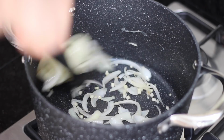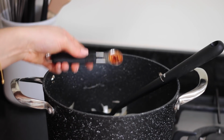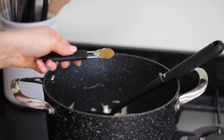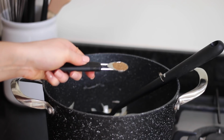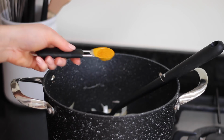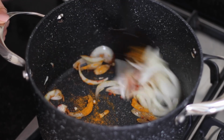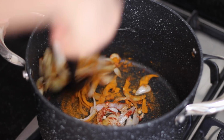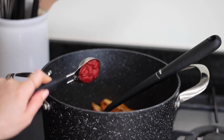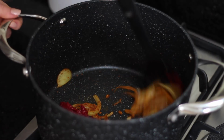I fried that off for a few more minutes before then adding in half a teaspoon of chili flakes, 1 teaspoon of cumin, 1 teaspoon of coriander, a teaspoon of paprika, a tablespoon of turmeric and a pinch of cayenne pepper. I mixed it well and fried it off again before then adding in 1 tablespoon of tomato puree and gave it another good stir.